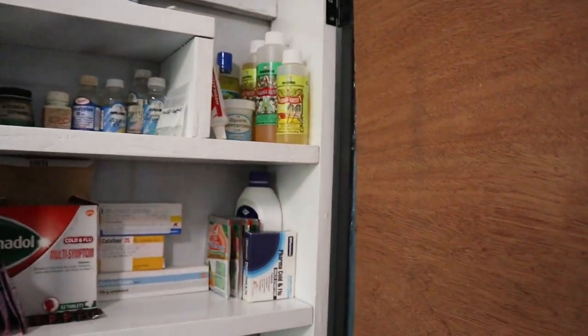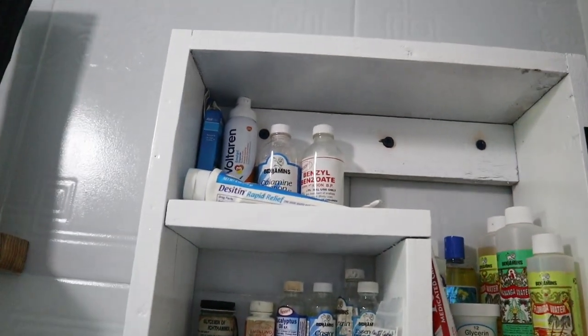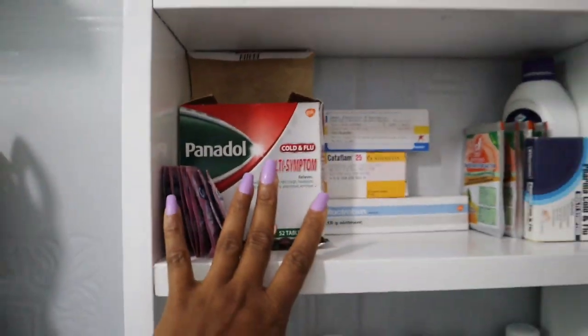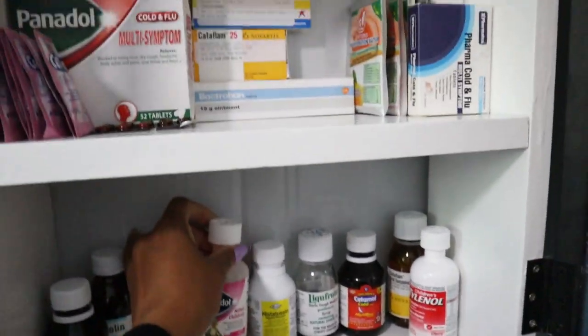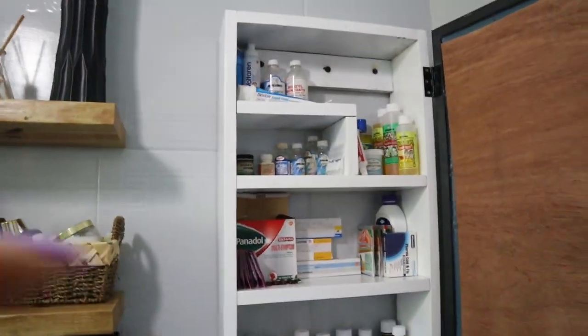So guys, this is a medicine cabinet. When you walk in the door, the first thing you'll think when you look at the front of this cabinet is that it came out of a store. The finishing on the mirror frame is absolutely gorgeous. It is similar to the floating mirror. I used the same frame strip, the same molding strip, on the medicine chest.